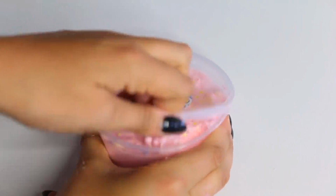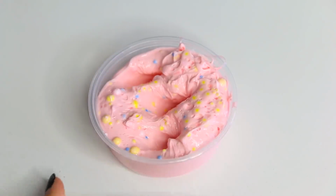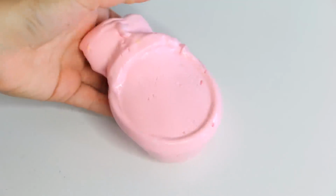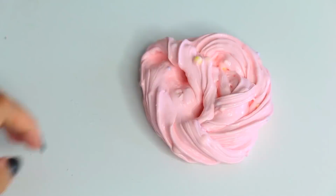Next we have this slime that has a pink base with yellow, white, and blue foam beads. This slime was amazing. It almost feels like more of a cornstarchy kind of slime. It's super nice and I just love how thick it was. And you know, it's just one of those cereal slimes. My dog is literally sneezing. Like, are you kidding me?